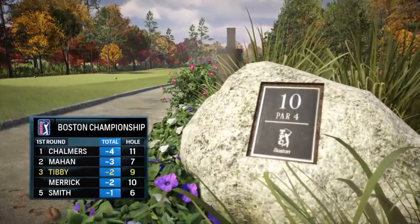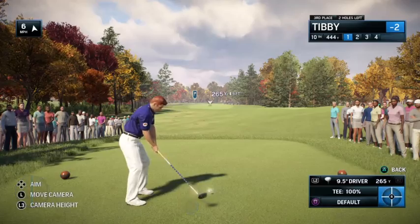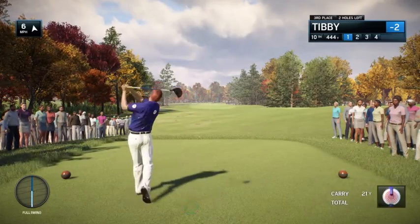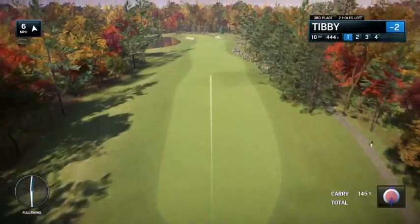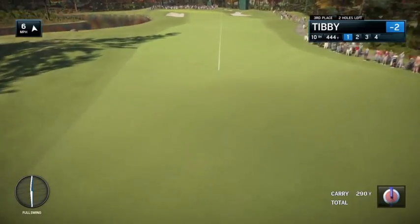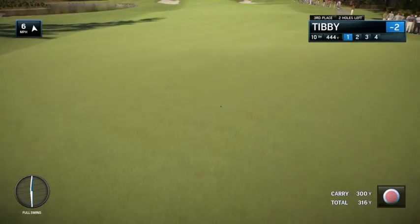Getting set to start the back 9. We're on the tee at the 10th, Frank. No fairway bunkers here to worry about, but a little left or a little right, and you'll find the hazard. I'm loving that balance. Oh, that's fine.